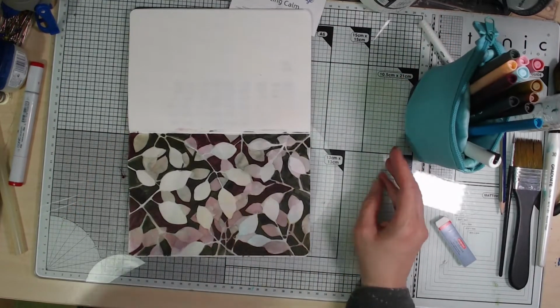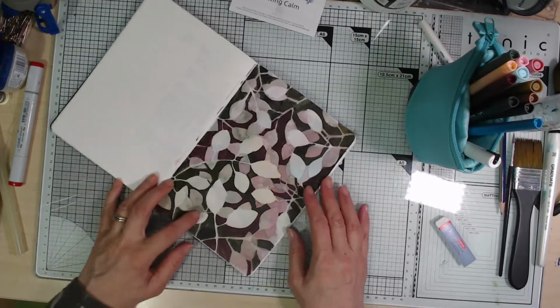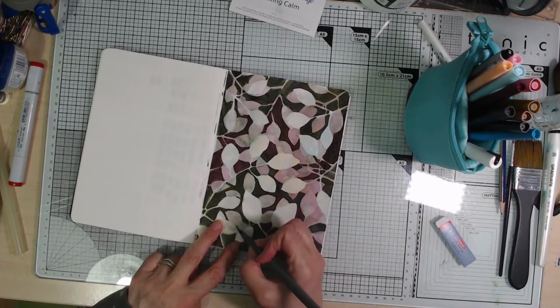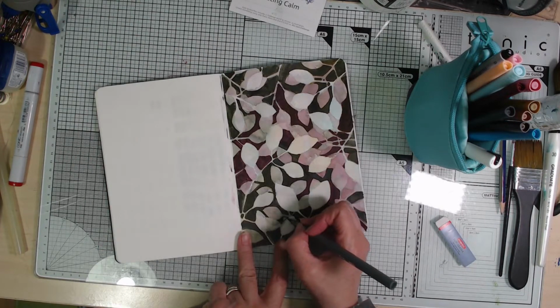Right, so I've finished filling in all the negative space. Just spotted one I've missed there. I did lose a couple of leaves along the way. Lopped them off by mistake. Momentary lapse in concentration. But it doesn't matter.